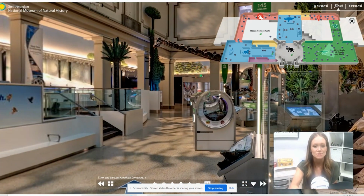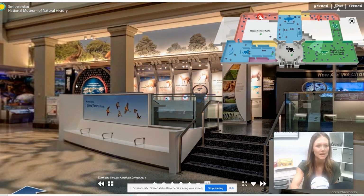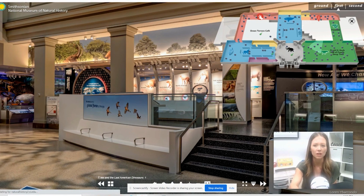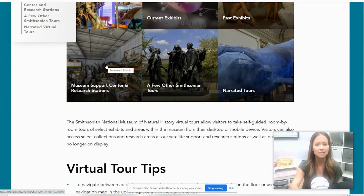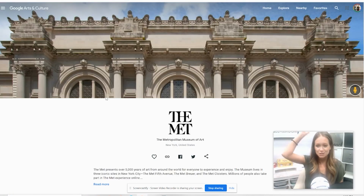Oh, I literally have pictures of this when I was a child. It's so awesome. But yeah, this is a great resource as well. So there's lots of different choices here on this website. So Smithsonian, naturalhistory.si.edu. The next field trip is the Met.